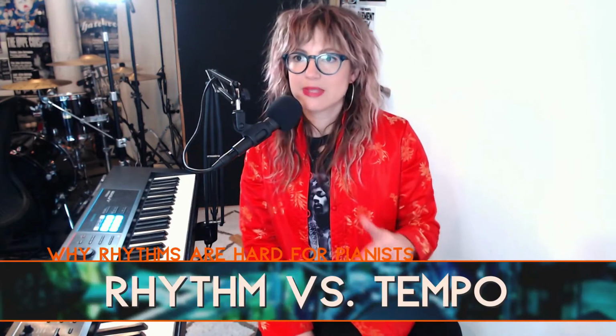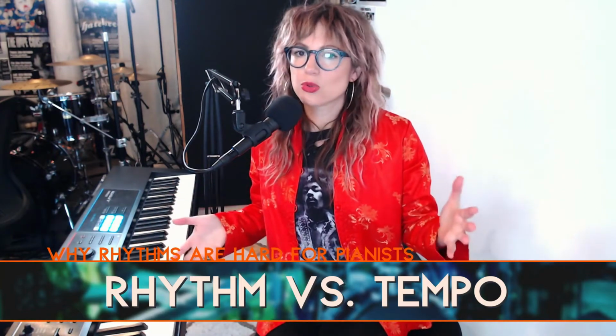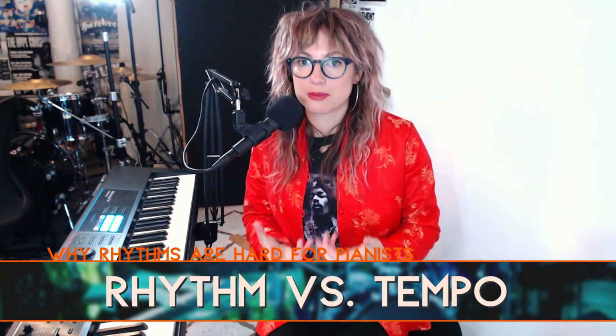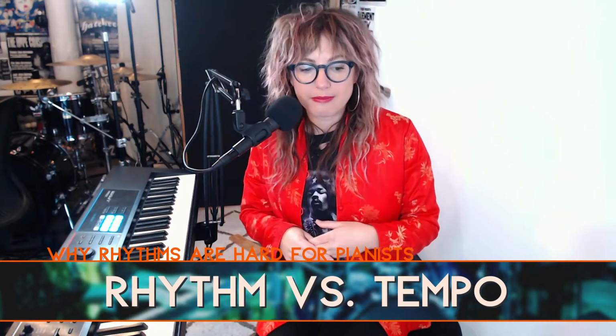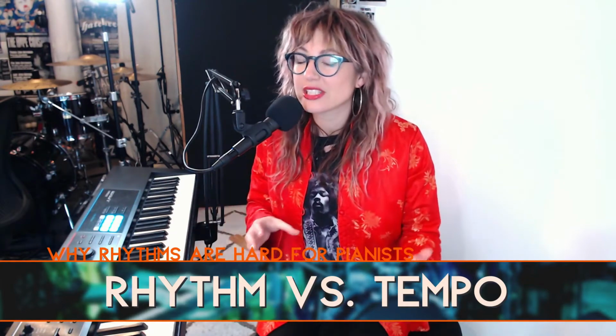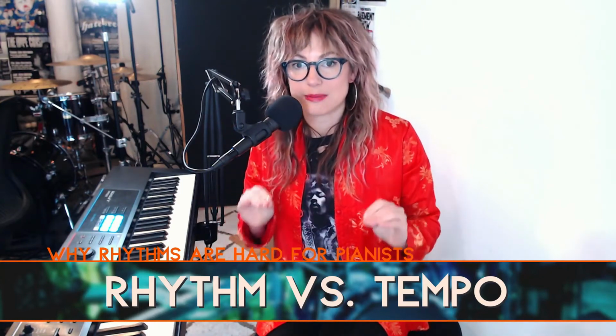The first thing that we need to talk about when it comes to rhythm for pianists is actually not rhythm at all. It's actually something called tempo. The difference between rhythm and tempo is something that we don't often talk about. We need to make sure that we have a strong foundation for our rhythms. And just like anything, if we don't have a strong foundation, then whatever we try to build on top is just going to fall over. So we need to talk about tempo and make sure that your sense of tempo, or what we could call our internal musical clock, is strong. Many times when we slip up with a rhythm, it's actually due to not having that strong tempo or that strong internal musical clock.